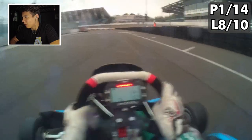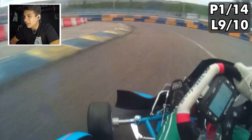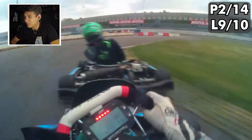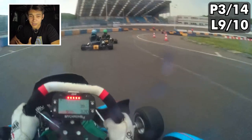Here you can see that they're all over me at this point. I had to defend again, going into turn one here again. I just understeer wide, which allows P2 Tim van Alsbeck to go through there. He forces us off track now, so we got a little bit of a taste of our own medicine. In my opinion, that's just hard racing. I gave him no space, he gives me no space, all fair in my book.